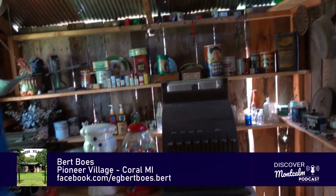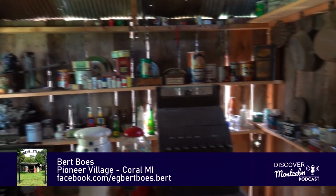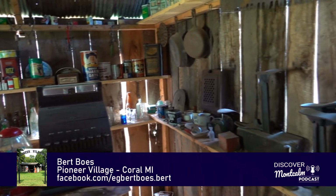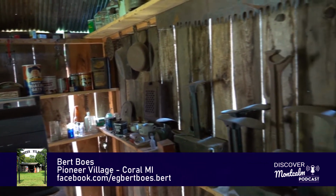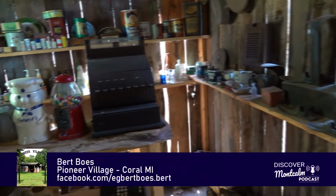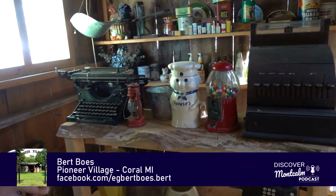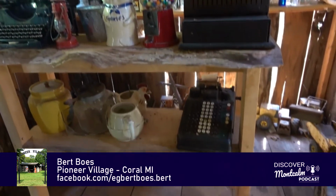Old cash registers, and just again, once or twice a year he opens this up. If you get a hold of him, if you've got a club or an organization that wants to come in and tour it, again, he's opening it up to share with people what he has here and not hiding things.